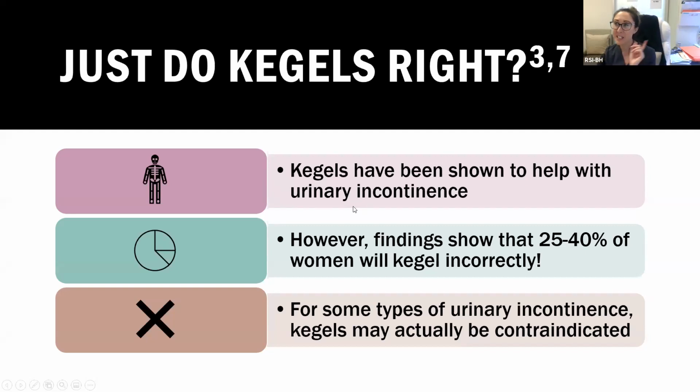However, findings show that 25 to 40% of women will Kegel incorrectly. So if you're just told by your doctor to do a Kegel, 25 to 40% of people are doing them wrong. And for some types of urinary incontinence, they actually may be contraindicated. So again, if you go back to those gymnasts, runners and basketball players, they probably don't need to do Kegels. They probably actually have strong muscles. They probably need to learn how to release them.